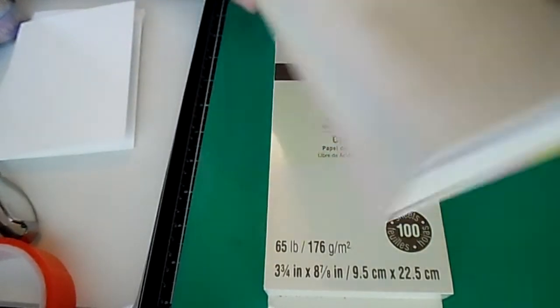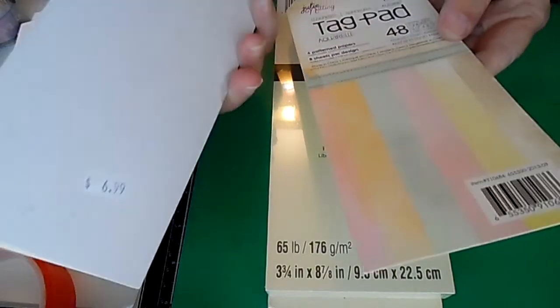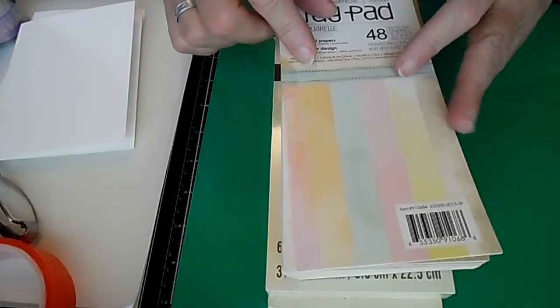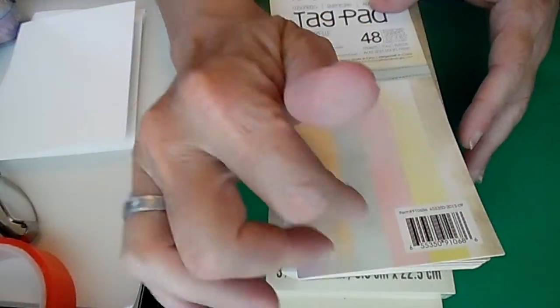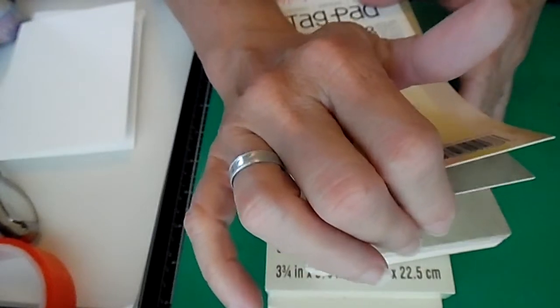They mimic these. I got them for this. I was hoping they had the white ones on clearance, but they did not. These were $1.77 a pack. These were $6.99, and this is by Prima Marketing. It's a tag pad. It's 48 sheets, and there's 6 different colors, and there's 8 in each.